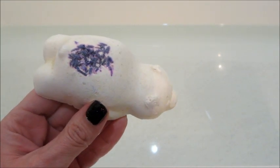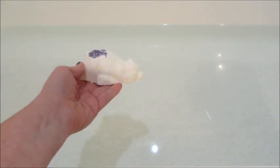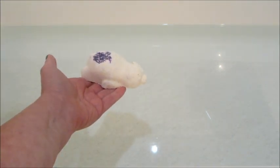Today I have a demo from Lush. This is their Sleepy Bear Bath Bomb. It is rather small, it's only 3.3 ounces, and it cost $5.95. And as you can see, my little helper wanted to put it in the tub, but she can't quite reach the center of it.